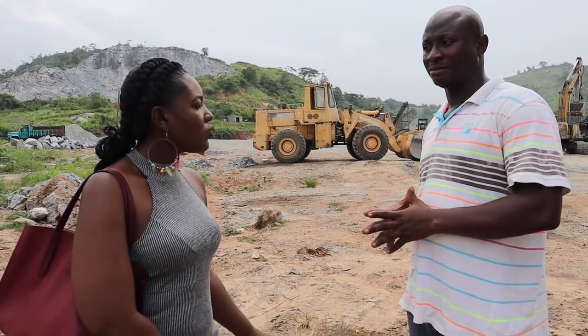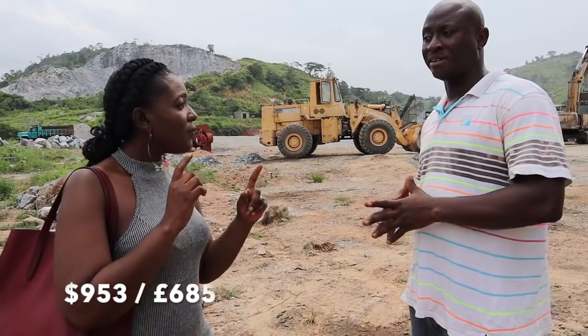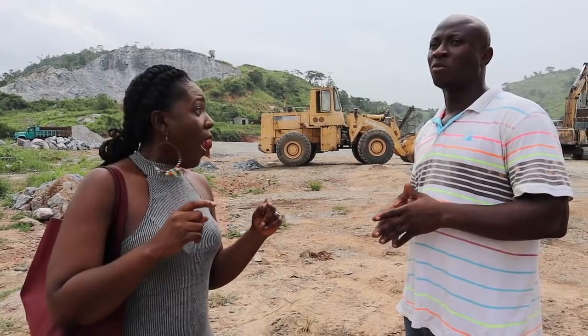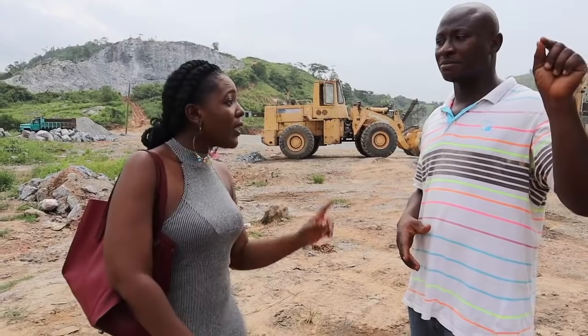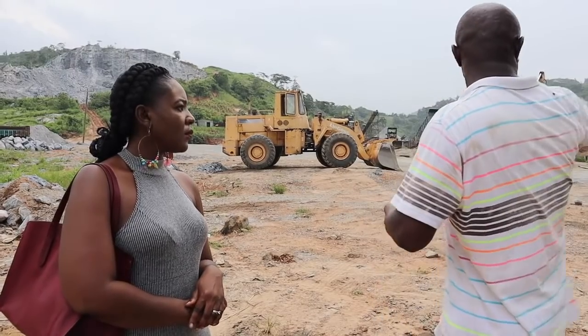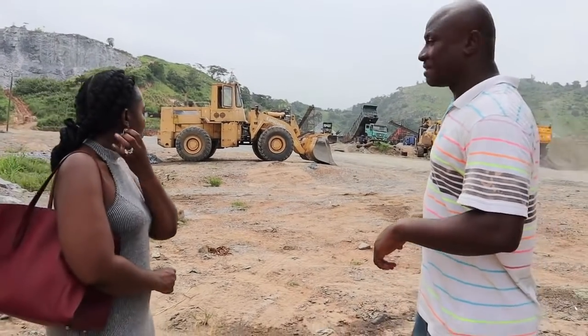Hold on, every week, 5,500 Ghana cedis? That's about $1,000. Yeah, and more to the point, it is based on the type of tipper truck that you have. We have the single axle, and we have the double axle. For the double axle, we have the one that is a 10 wheeler, and we have the big size that is a 12 wheeler. And beside us, something like this is a single axle.